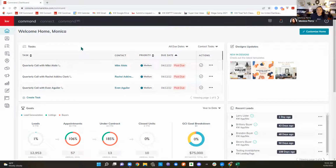And today we are going to look at everything that we haven't looked at yet. So we're going to take a little deeper dive into tasks, referrals. We'll check out the reports center. We will check out the listings button, which doesn't have a whole lot fancy right now, but we will be coming up. And then we are going to look at the settings of Command and your marketplace.